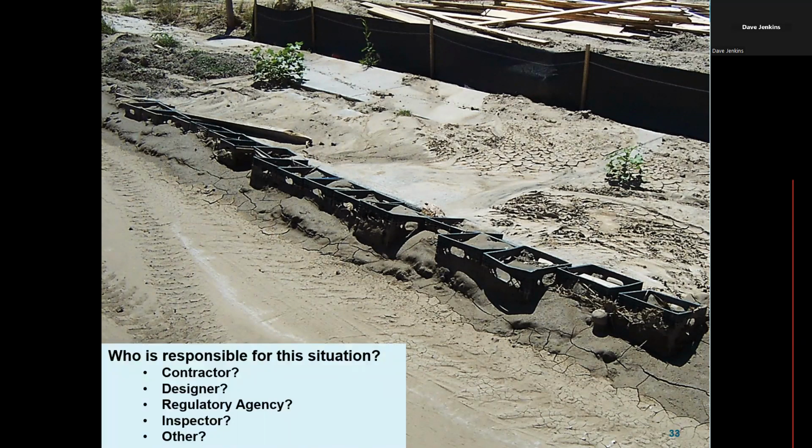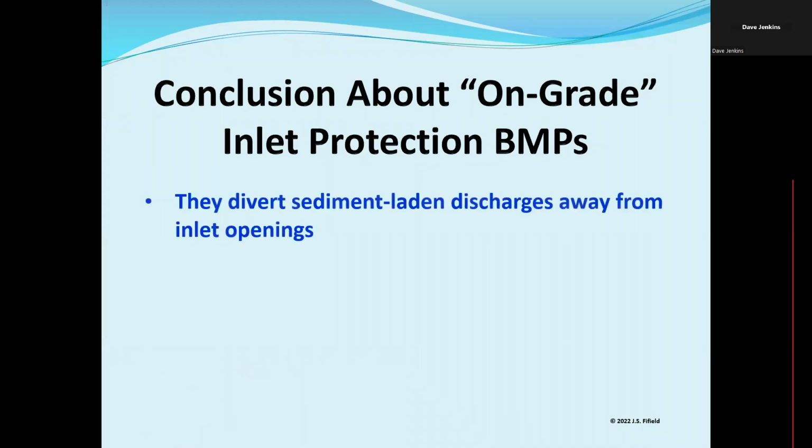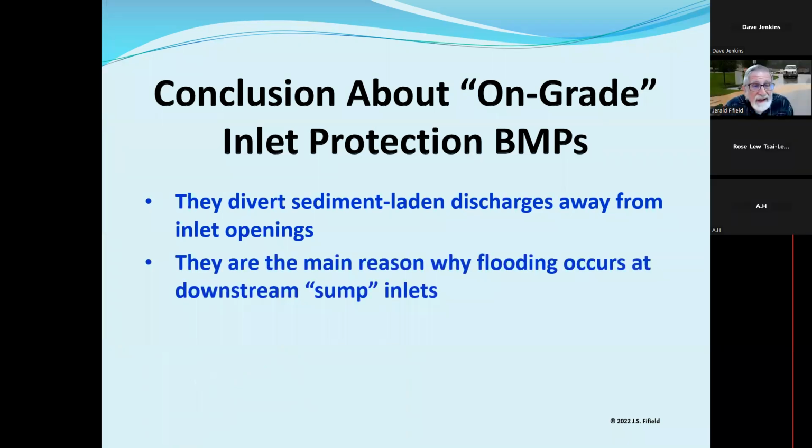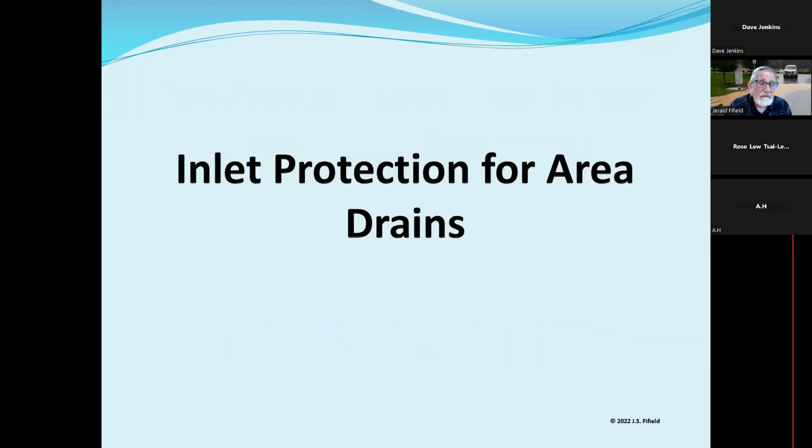This is one of the projects that we had to do inspections on. And this was all done by the developer. He put barriers in front of every single inlet. We kept them off because we used set ponds. But in reality, all of us are involved in this one form or another. So we got to be really careful how we do these things. So if we start taking a look at those inlet protections, they divert water away if you're on grade. They are the main reason why flooding occurs downstream. And their effectiveness is next to nothing or very minimal at best. So when we start talking about these things, you've got to be careful.